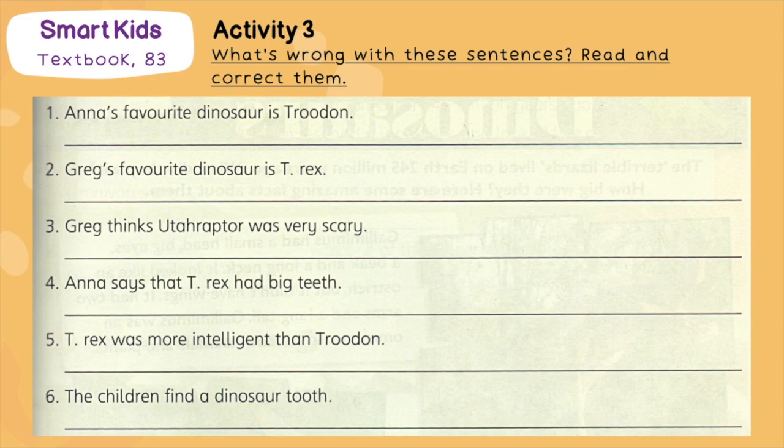Anna's favorite dinosaur is Troodon. So, the statement here is wrong. You need to correct it. So, the answer is, okay, this is just the example. The answer for number 1 is Anna's favorite dinosaur is T-Rex. And the rest, you can do it on your own. Later, we will compare the answer.